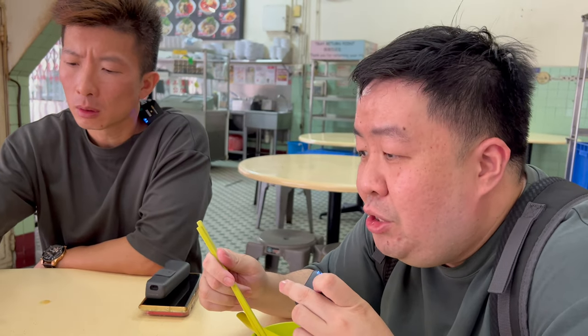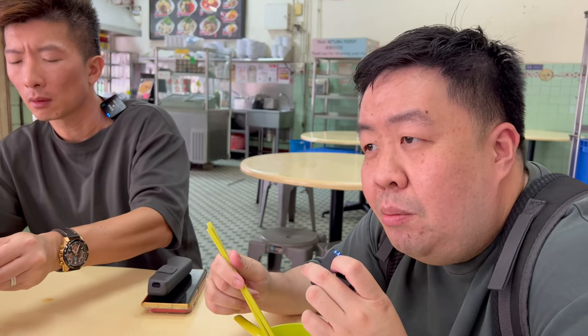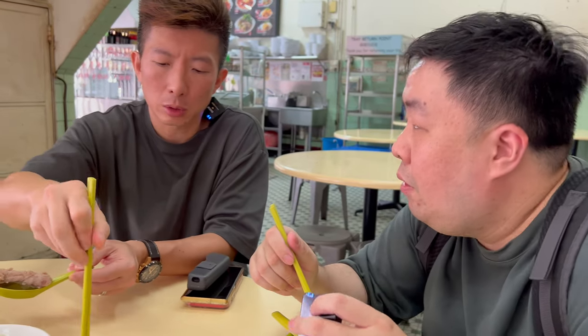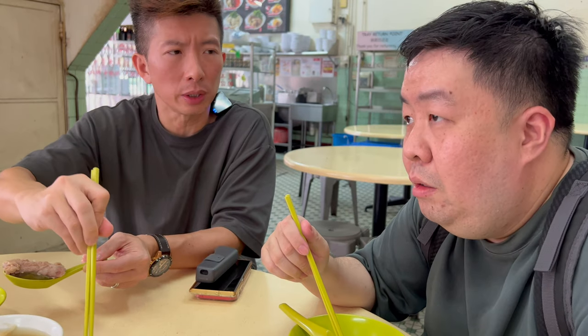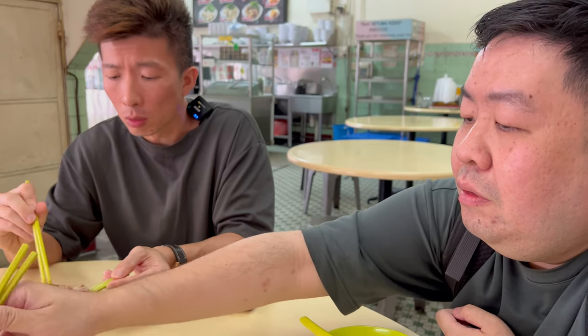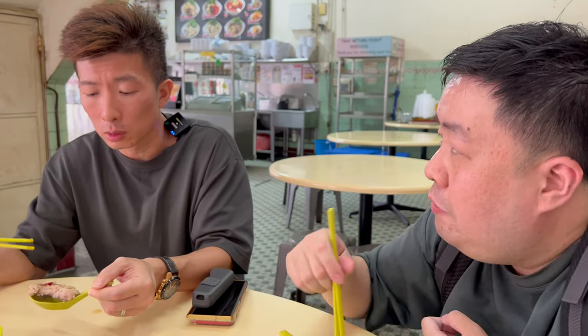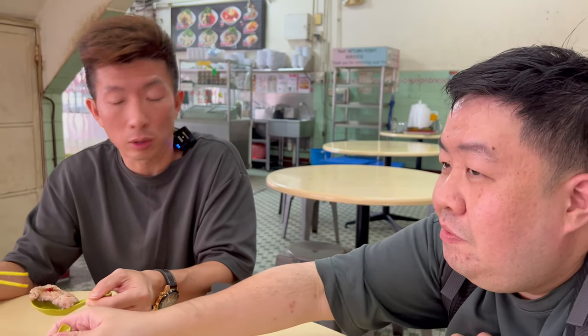Over there, I think more tourists know about that place. But this one, I don't think so. Probably hasn't been featured much. I realize all those so-called quite famous eateries like to have a lot of photographs with celebrities. Oh, that one got a lot. The whole wall is all celebrity. Local celebrities, Hong Kong celebrities, foreigners. A lot of Singapore locals like to watch Hong Kong shows, so we are also familiar with Hong Kong stars and all that.